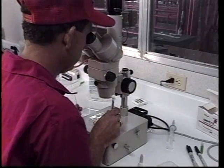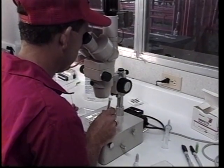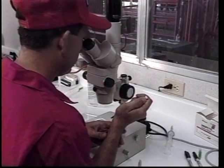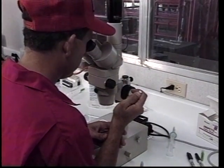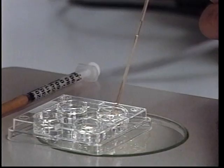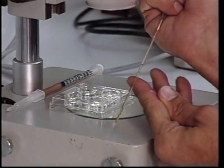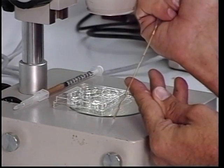Once we have the embryos identified for transfer, we can wash them in a 6-well dish and then load them individually into 1/4 cc straws. The embryos are loaded into the 1/4 cc straws in 3 bands. The first band strictly contains solution, the second band contains the embryo, and the final band contains another small amount of solution.